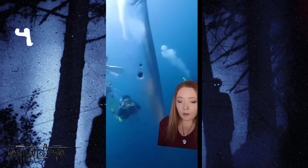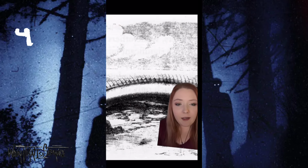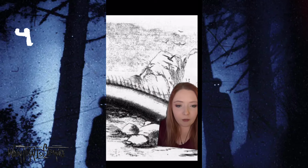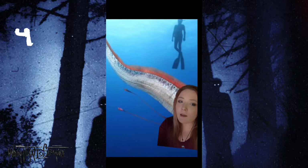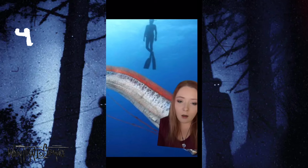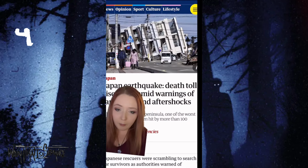While scientists urge that the old myth doesn't hold any merit, they say there's no scientific evidence linking these fish to natural disasters. Yet before every severe earthquake and tsunami, these fish seem to appear. Almost like a sign from Mother Earth herself, warning people to prepare.